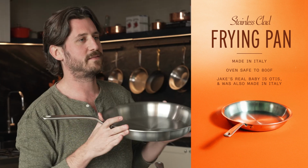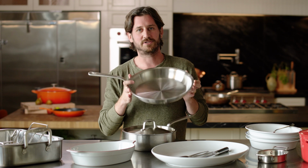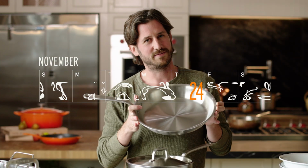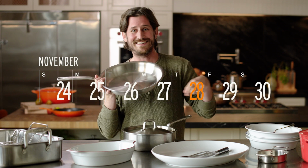My baby, stainless clad, MadeIN frying pans. We rave about this pan because it's the only pan you'll need to cook breakfast, lunch, and dinner, and that does not change on November 24th. Is that when Thanksgiving is? Is it always on a Thursday? It's not always the 24th, so we're gonna adjust the date to show the date.